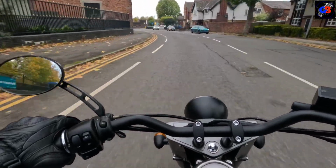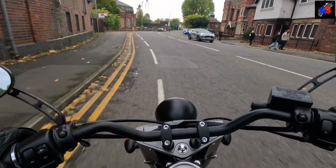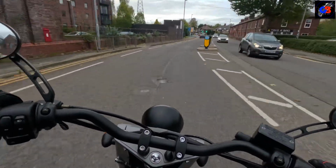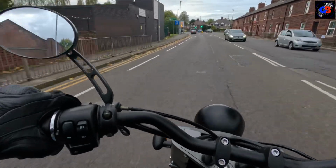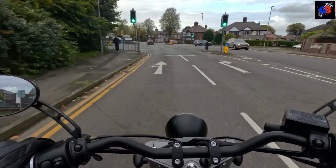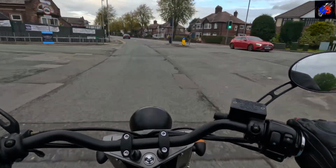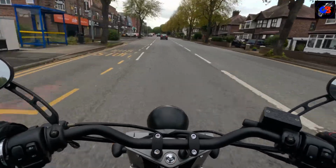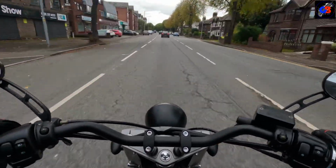and I genuinely would be more than happy if this was my only bike. I'd be happy because it is a lovely bike to ride. It's really comfortable. It's got enough power for these types of roads. There's no issue with that whatsoever. I'm sure this would be fine with a little bit of motorway riding as well.